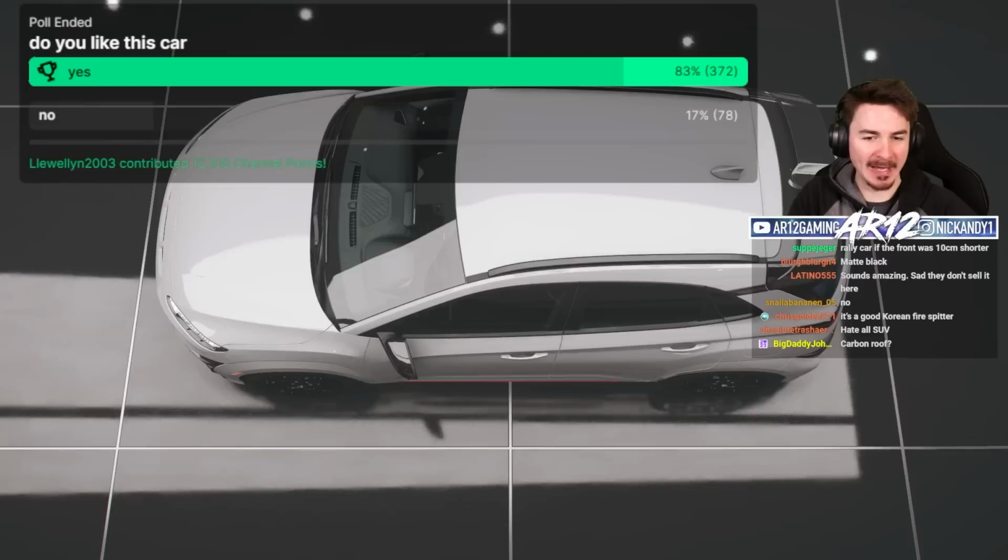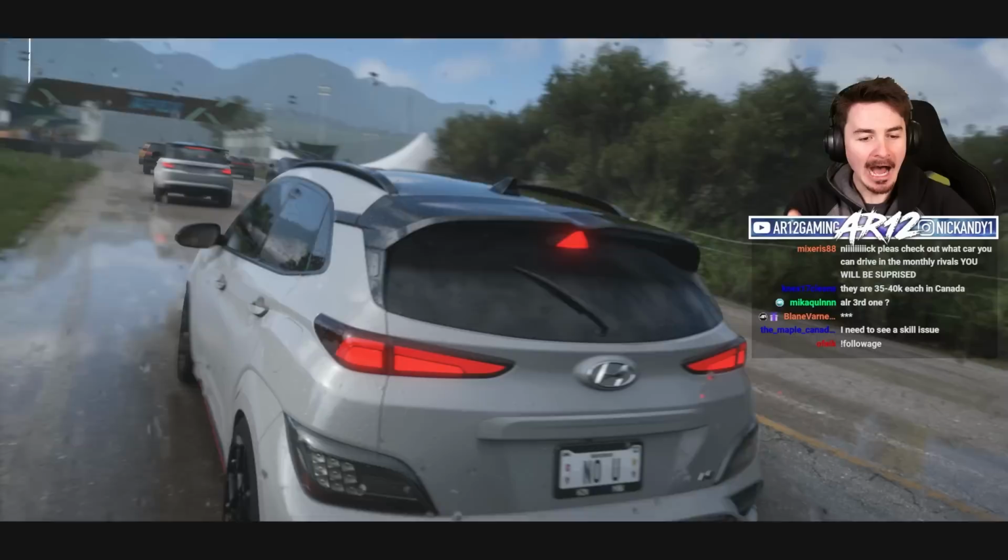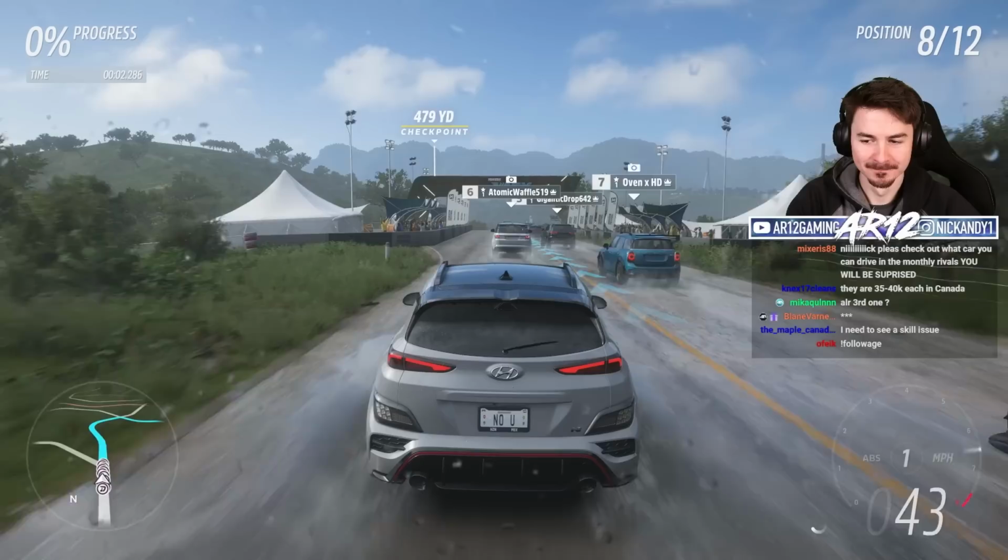All right, let me just paint the roof black and we'll be ready. Wait, I've just noticed. Wait, there's no sunroof on the Kona? I love the look of this car. Anyway, let's see if it's any... I forgot we did anti-lag. The anti-lag might be a little excessive, okay?